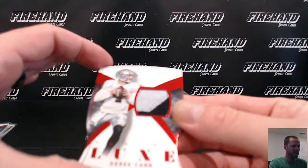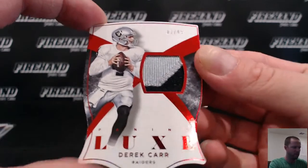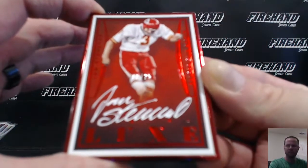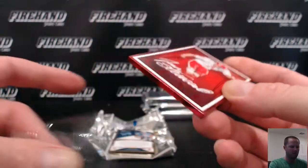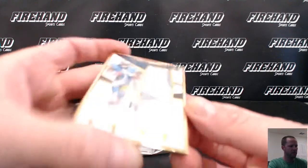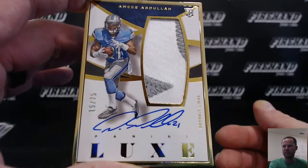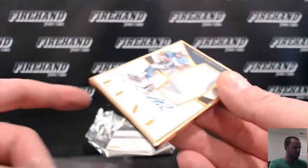For the Raiders, Derek Carr, two-color patch, 3 out of 49. Lefty Boo. Jan Stenerud, 9 of 25 for the Chiefs. Carl with a K. Amir Abdullah, gold, patch auto, 15 out of 25, for Chicago fan Jason and the Lions. It's nice. That's Jason.